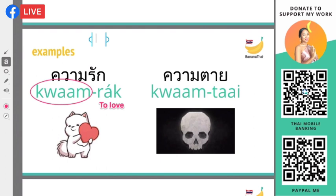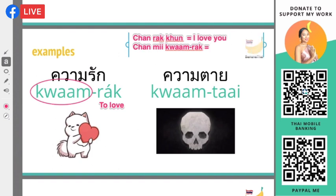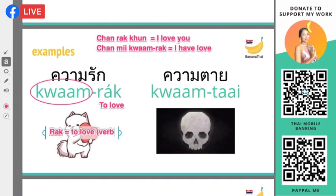For example, ฉันรักคุณ. What does it mean, everyone? I love you. But when you say ฉันมีความรัก, it's like I have love. So just to make it clear, รัก is to love as a verb, and ความรัก is love as a noun. Because you put the word ความ in front of รัก, it turns the word รัก into ความรัก, which is love as a noun. All good?